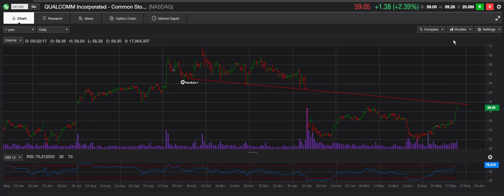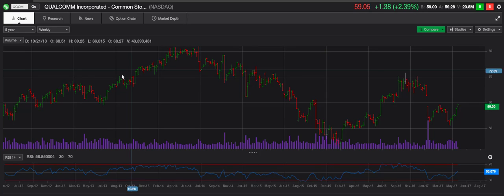We do have a MACD crossover on the monthly, so take a look at the 5-year again before we close this out. So on a 5-year weekly, I would say this is your pivot point where you broke to the upside. Same area down in here across here is where you break to the downside. You get the retest here.